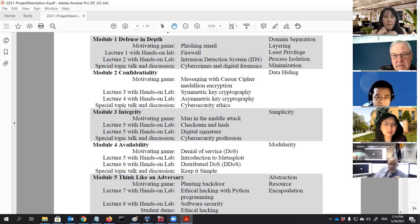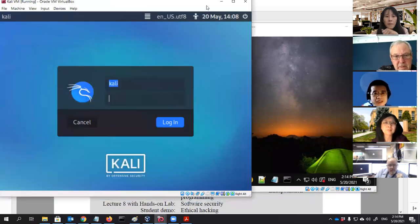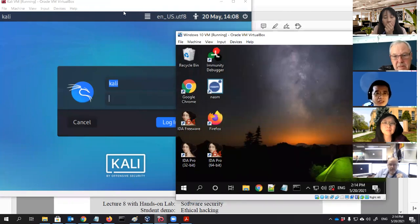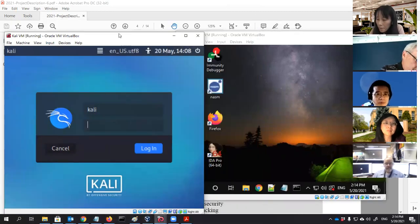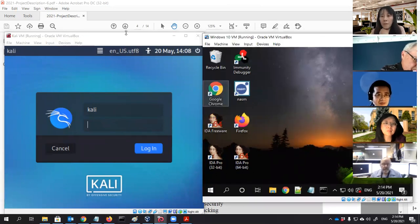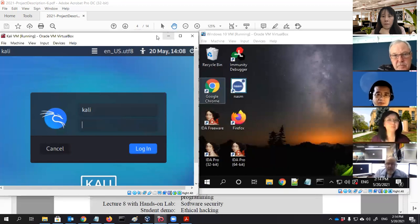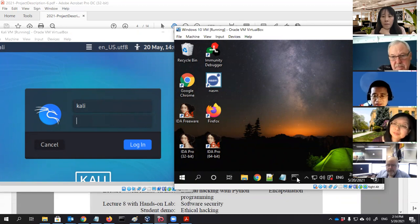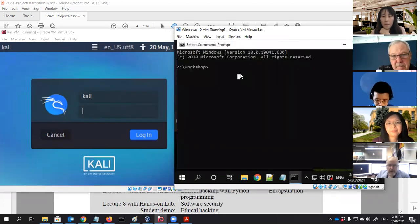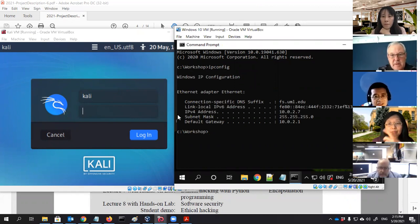So one thing we are using here is, basically, students will use something like this. What we have now is basically two virtual machines. You can see here, this is a Windows 10 virtual machine, and this is a Kali Linux virtual machine. What we are using is very different from what you are using, Paul. For example, in my class, let me show you something I'm preparing. Here is my Windows virtual machine, and here I can show the IP address. This will show you the IP address, and you can see this is the IP address.